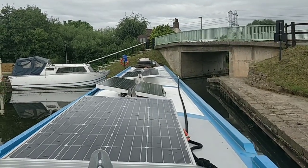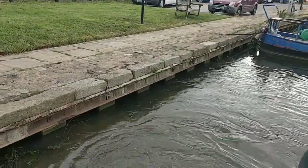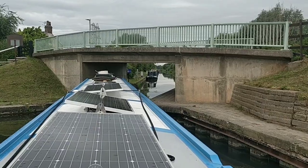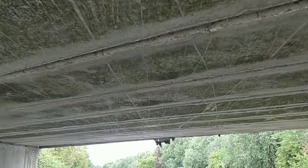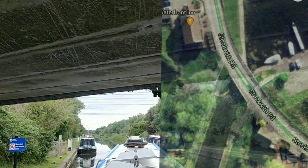Now I've done all the running around, it's time for me to get off and explore this Chesterfield Canal. That's a 2-day mooring, beautiful mooring right outside the pub. It was lovely weather, it was calm, no wind. There you are, look, just showing you West Stockwith visitor mooring. And here we go, up Chesterfield Canal.